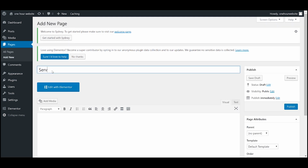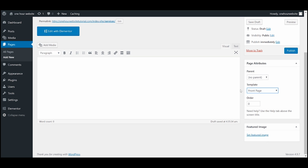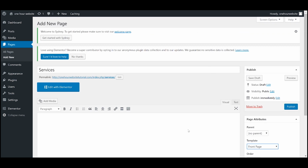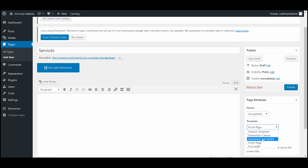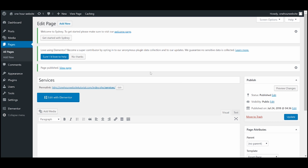one services. And make sure for this one we hit front page, because the reason we're making it front page is it helps us to be able to use this Elementor page builder. You can use the Elementor full width, but I find that the front page actually works better in terms of it turns out neater, but I'll show you guys that a little bit further down the track. But we're just going to hit publish. Okay, so that's all of our pages created.